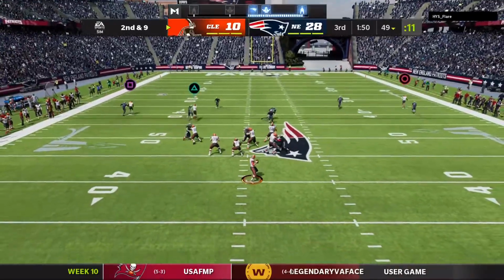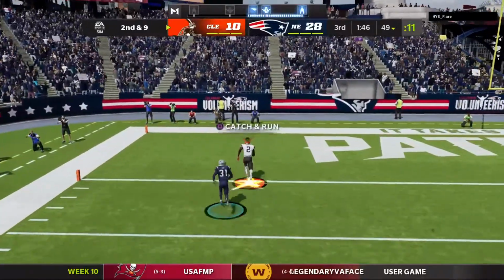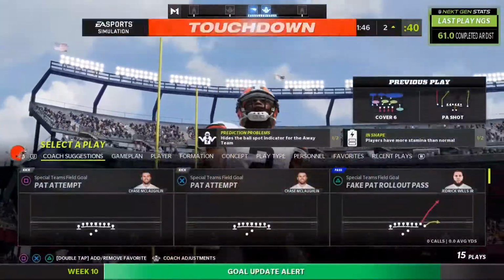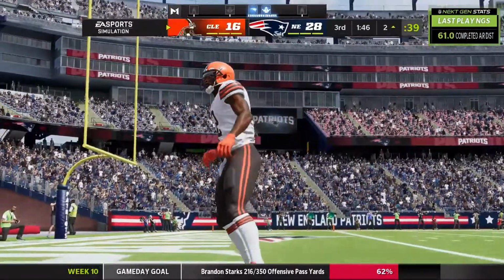Off the play fake. McDonald looking deep for Julio. And he is into the end zone. Touchdown, Cleveland. Quite a show of arm strength right there. That was in the air for a long time, and it was on target, too.